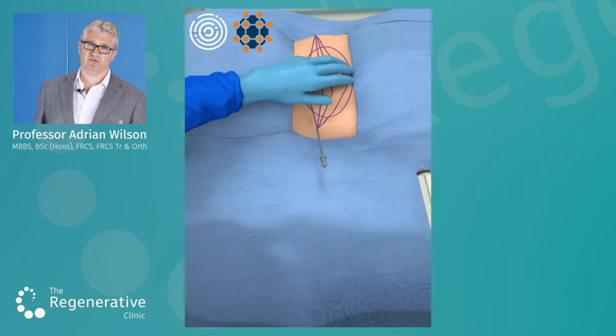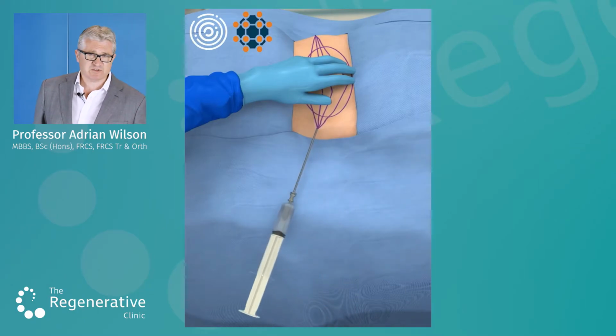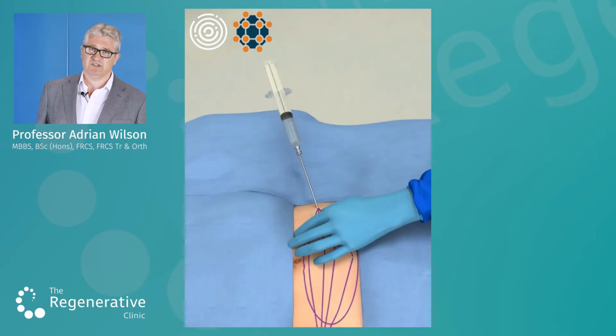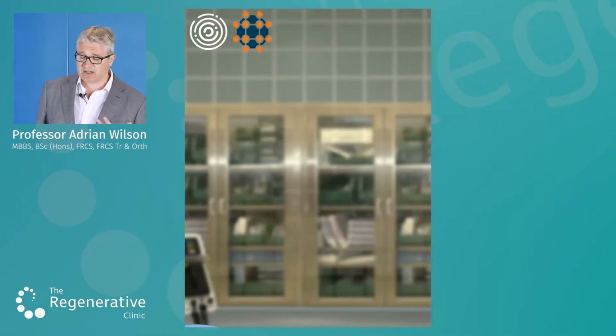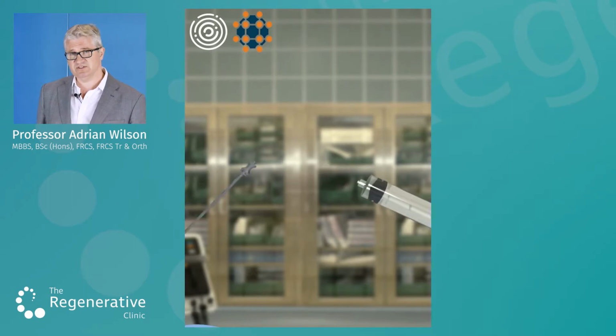This is incredibly well tolerated. The vast majority of cases can be done without any irritation at all, without any kind of anaesthetic. I actually think it's quite nice to have a bit of sedation for something like this, but it's certainly not necessary. It's very well tolerated.